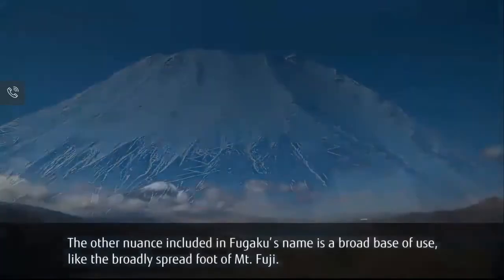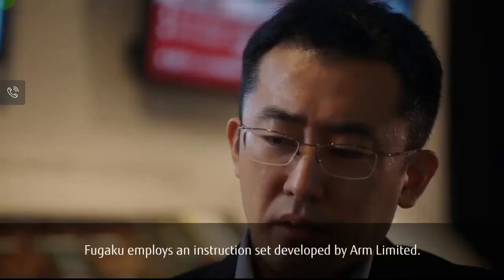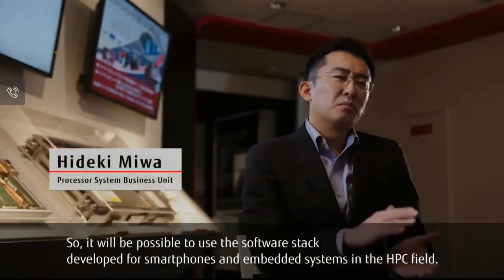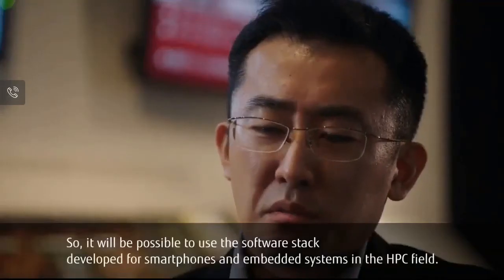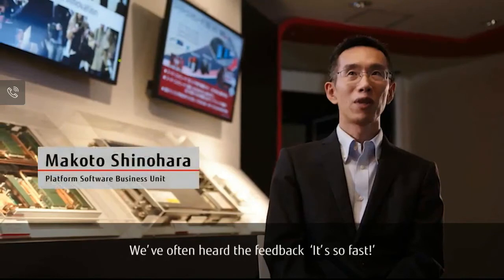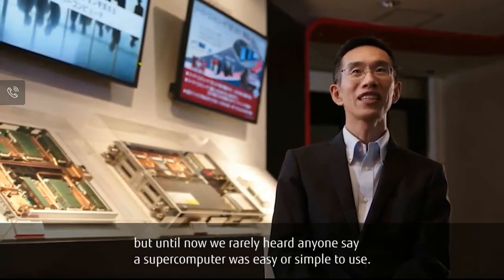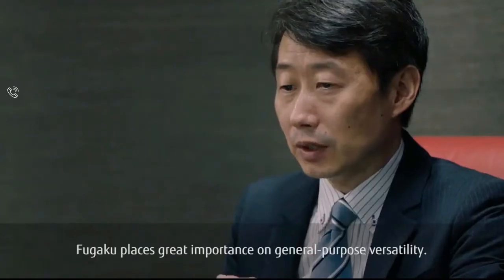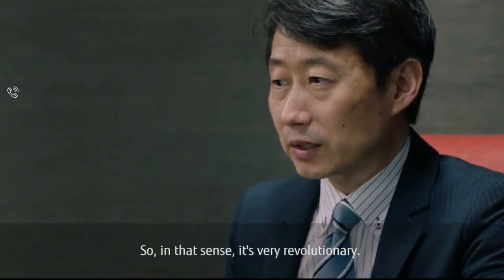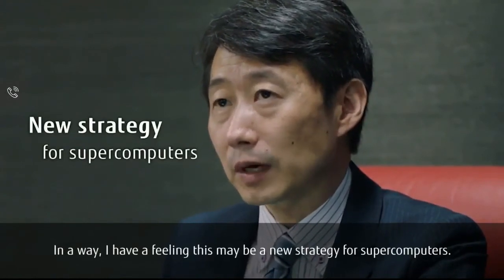The other nuance included in Fugaku's name is a broad base of use, like the broadly spread foot of Mount Fuji. Fugaku employs an instruction set developed by ARM Limited, so it will be possible to use the software stack developed for smartphones and embedded systems in the HPC field. We've often heard the feedback, it's so fast. But until now, we rarely heard anyone say a supercomputer was easy or simple to use. Fugaku places great importance on general purpose versatility. So in that sense, it's very revolutionary. In a way, I have a feeling this may be a new strategy for supercomputers.